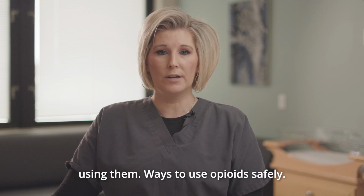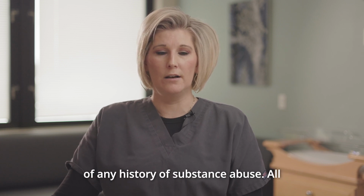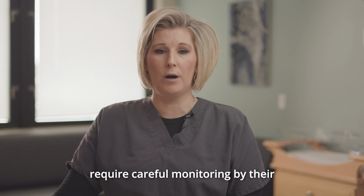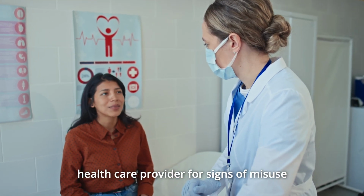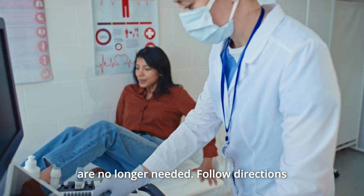Ways to use opioids safely. Keep your provider informed. Inform them of any history of substance abuse. All patients treated with opioids for pain require careful monitoring by their healthcare provider for signs of misuse and addiction, and to determine when meds are no longer needed.